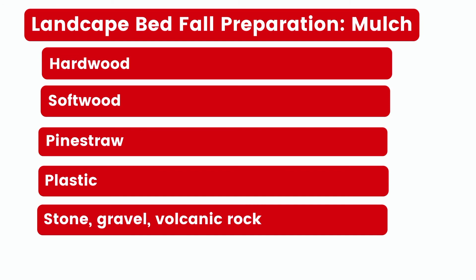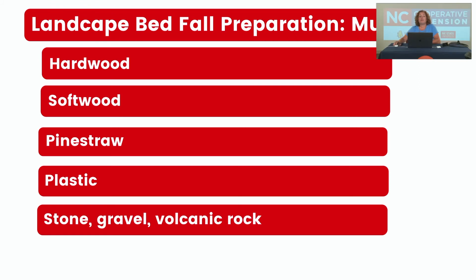The hardwood mulch is good for weed suppression, moisture retention, and it breaks down slowly. So it's a good investment, and sometimes you can even get more than 1 year out of this if it doesn't break down very fast. A softwood or pine mulch is good for weed control. One thing to note, it can have large nuggets that may float in water. So if you have a flower bed or a landscaped area that gets standing water in it, sometimes this might not be the best selection for you.